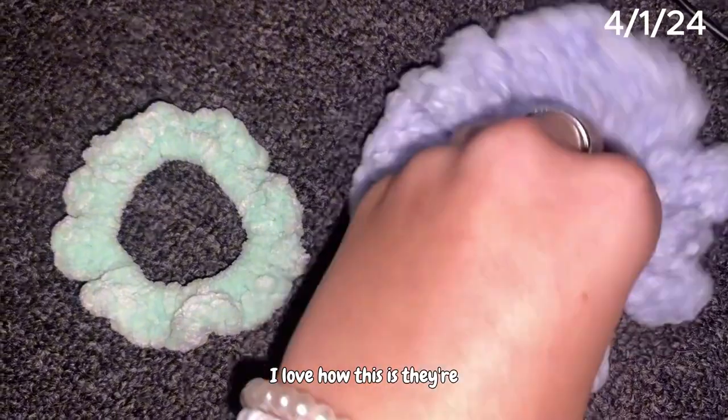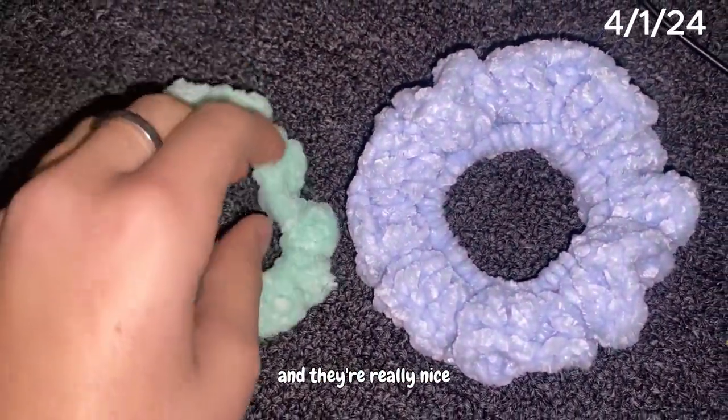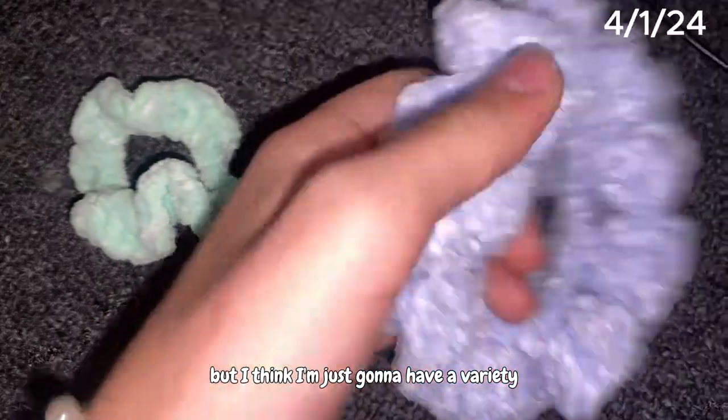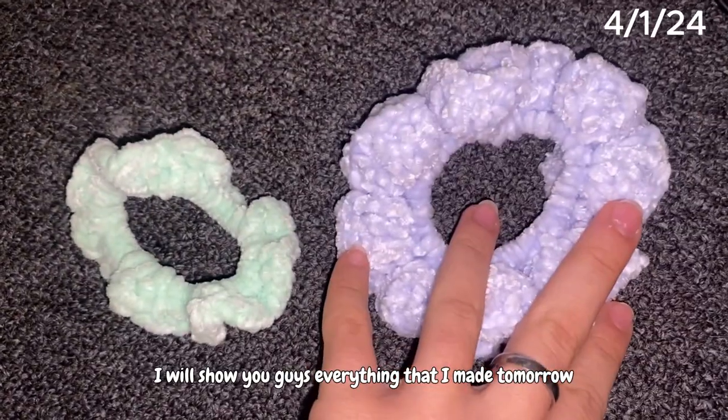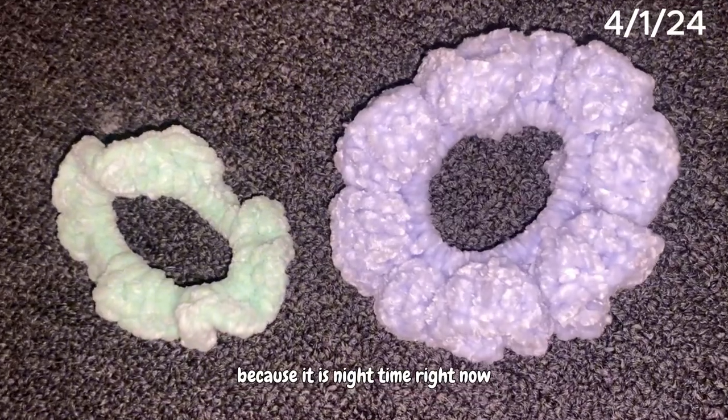I love how this is. They're both as stretchy as each other, and they're really nice. But I think I'm just gonna have a variety. I will show you guys everything that I made tomorrow with the better lighting because it is nighttime right now.